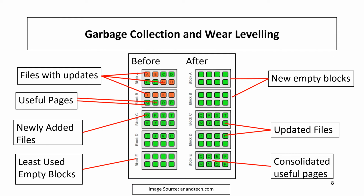Garbage collection and wear leveling. Garbage collection is an automatic background process. It ensures that there are as many empty blocks as possible. The garbage collection process scans for stale or dirty pages, consolidates all the useful pages, and copies them into new or empty blocks. The old blocks containing the stale and dirty pages are then completely erased, empty and ready to be used again.